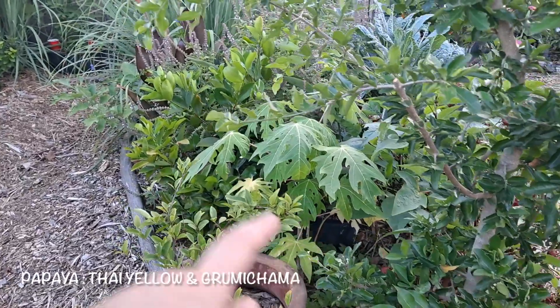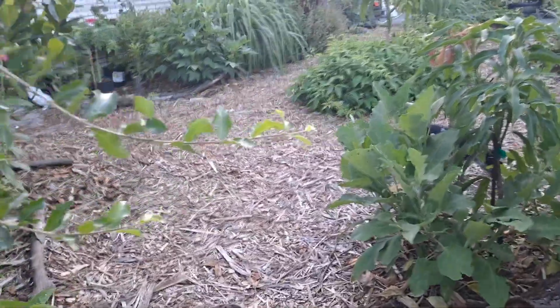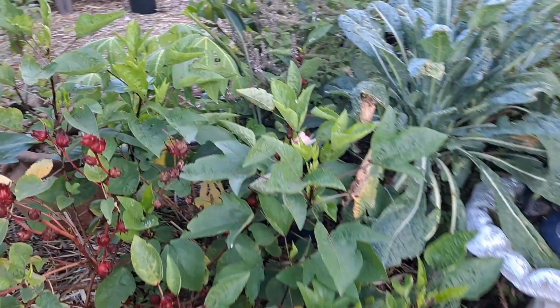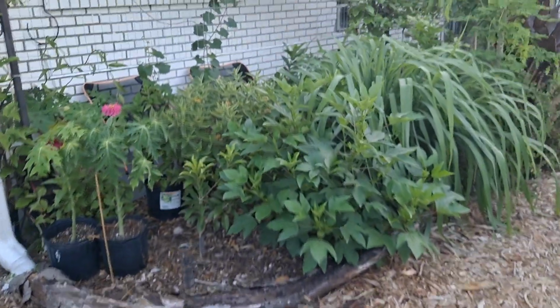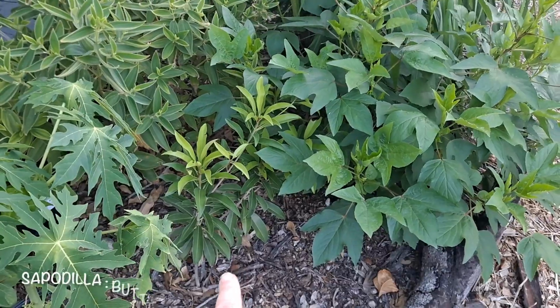There's a papaya, I think that's a yellow papaya. Behind it is a grumichama, and that had a lot of new growth. This is a key lime. It has the citrus greening. We just haven't gotten around to digging it up yet. We have sorrel planted throughout, or Florida cranberry. You can see its blooms. It's like a hibiscus. There's our jackfruit. Up here, this is more sorrel. That's butterscotch sapodilla.